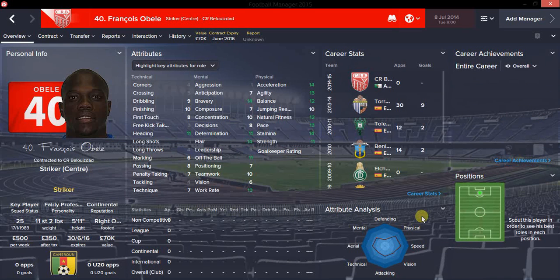And finally, the last place in our team is Francois Obele. Now, he recently moved clubs to CR Belouizdad of Algeria. Now, you're probably asking, who is he? Haven't seen him before, and honestly guys, unless you follow Football Manager Central, you're probably not going to know who he is. Now, he used to play for Torrevieja, as you can see, that's who he's just moved from. He got 9 goals in 30 there. And Torrevieja are a special club in Spain that Football Manager Central are associated with, and they help raise funds to help the club out because they are in the lower tiers of Spanish football.